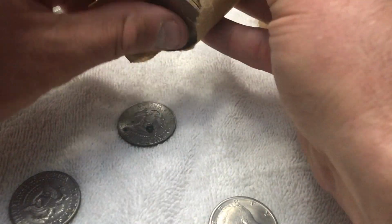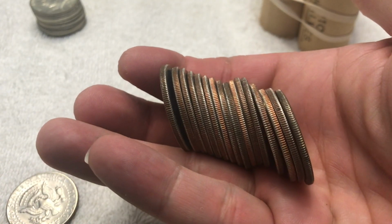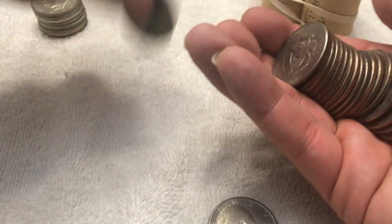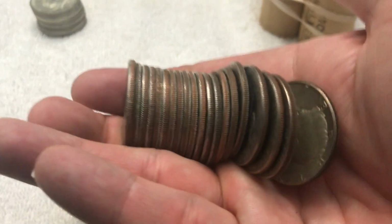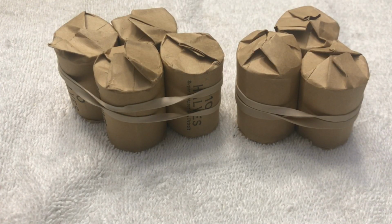Now, with my luck, since I'm doing these ones on camera, I'm probably not going to find any more silver. That would be my luck. Yes, it would. So let's take a look at the edges and see. It does not appear that any of these ones are silver. Let's check about the ones that I dropped, but it looks like none of those are silver. So that one unfortunately did not have any silver, but we have 7 more rolls to go.